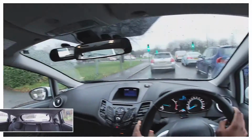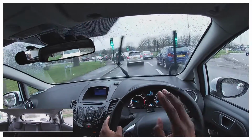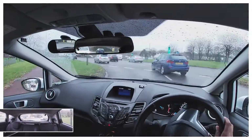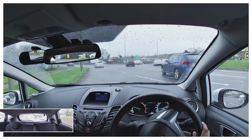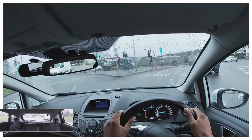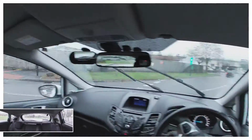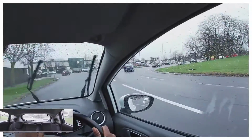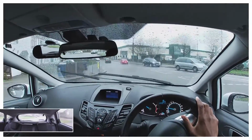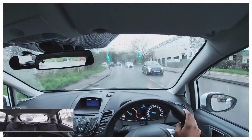So checking my mirrors before I move, making sure that light is still green as I go through. And then once I get here, I'm going to go into 2nd, keeping myself to the left, keeping an eye on that light, mirror, signal left, and then I'm just going to check both mirrors here, both sides, make sure that no one's going to come off with me when there's not enough space for both cars, and I'm done.